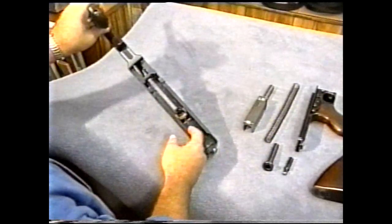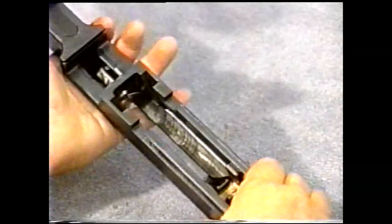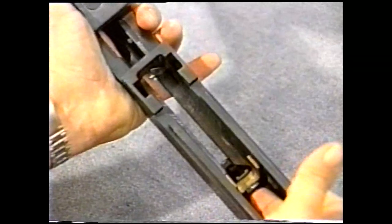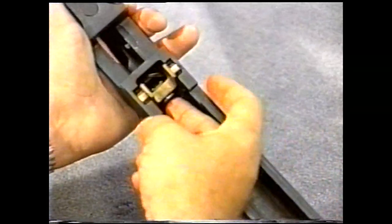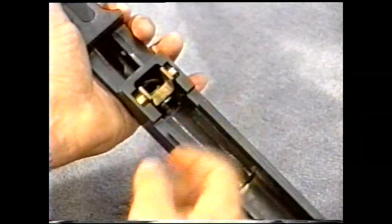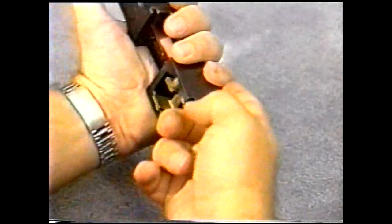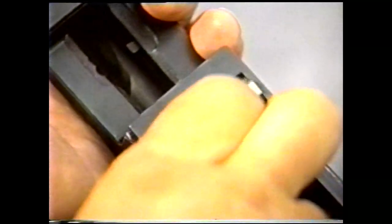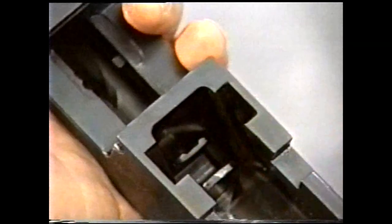This will give us a look at the actuator and the Blish lock. At this point, we can take the receiver in our left hand, put our middle finger on the rear end of the back of the actuator, sliding it up to this position, and holding the actuator in position with our little finger. We can then reach down and take the Blish lock assembly straight out of the receiver.